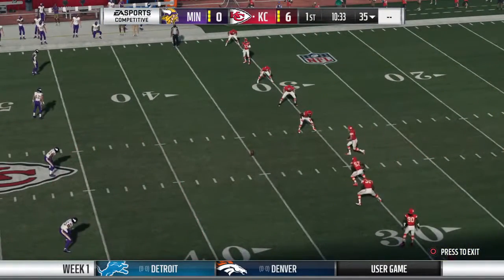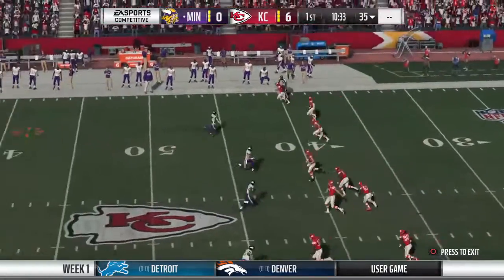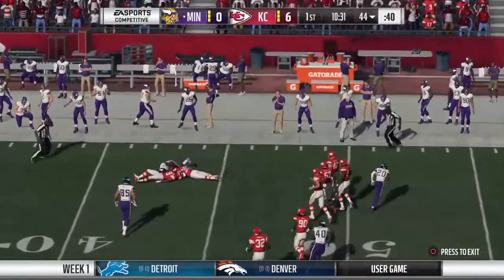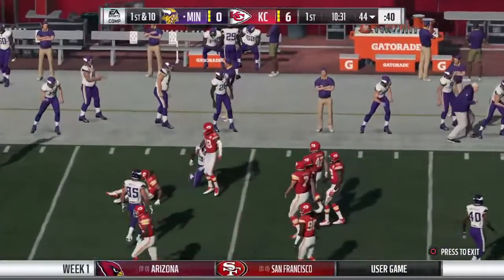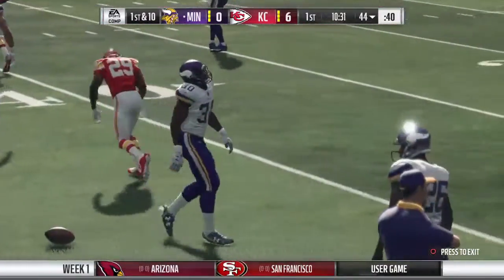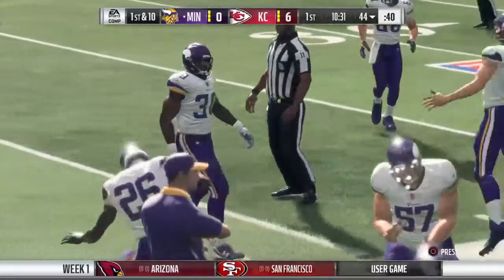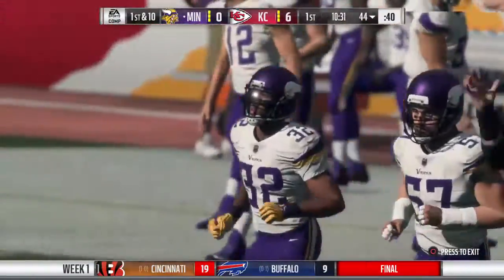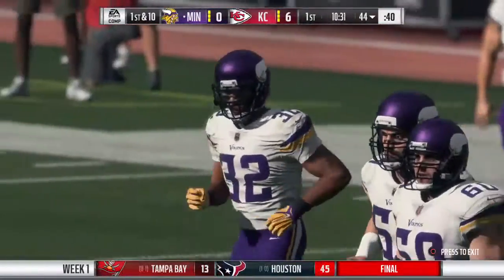Butker now to kick this one away. It's a very short kick taken by an up man. And they'll be set up with good field position here as he gets this up over the 40-yard line. At some point, we're going to get it through our heads. Special teams, special teams, special teams. The spark that often wins games.